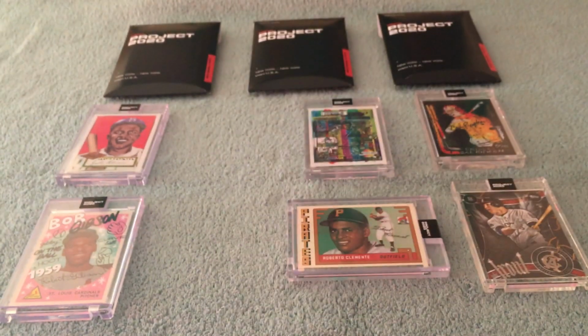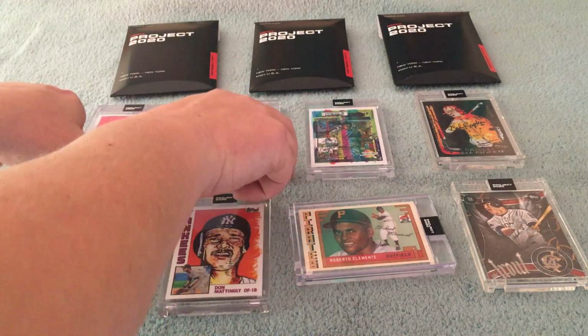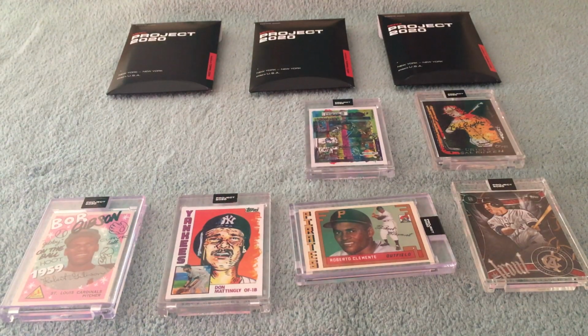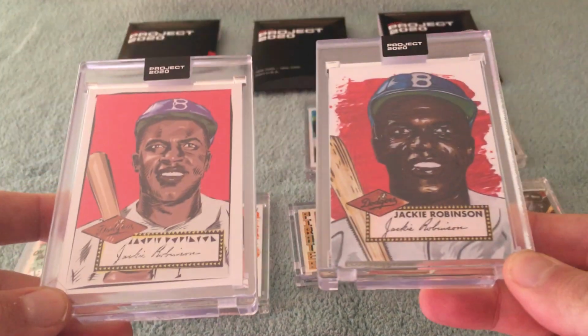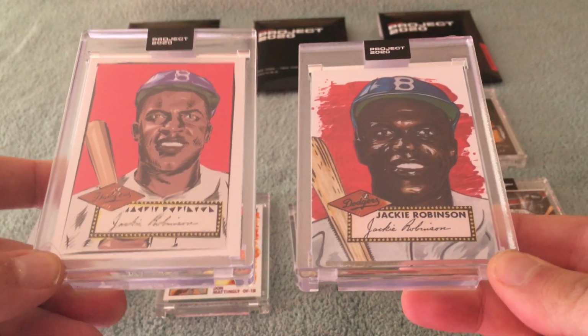So these were recent additions, but it just again is so neat to look at this set as you compare these two versions of the card. You know, it's pretty cool.